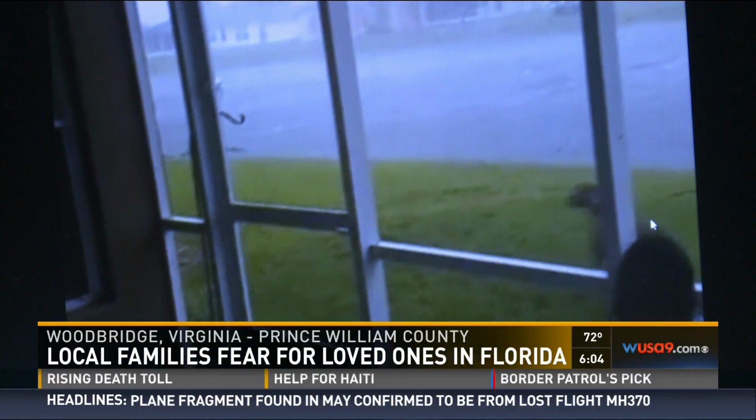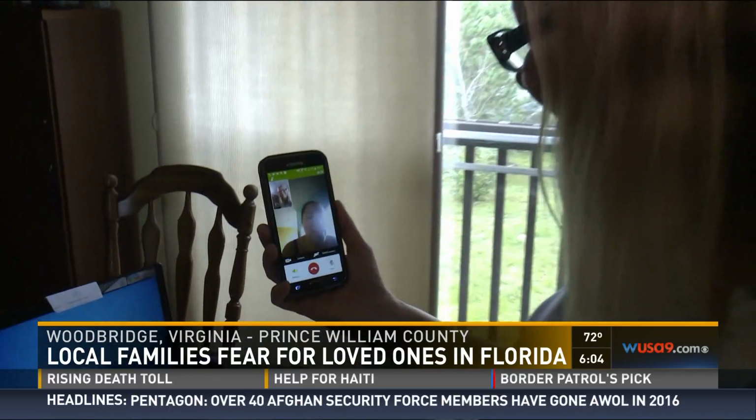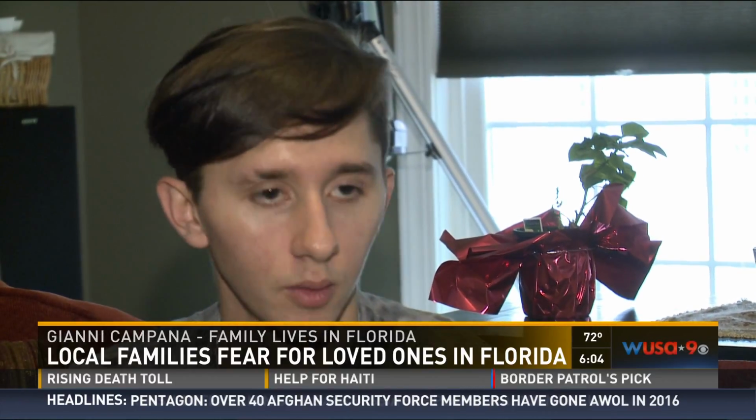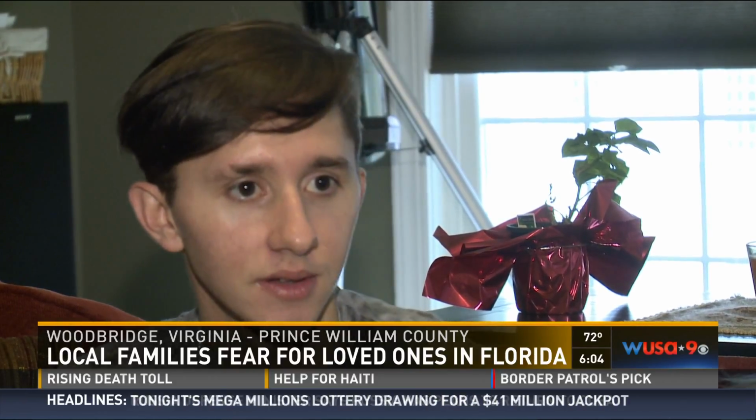And while the family's home is still standing, one brother says he wishes he could do more to help his sister. Yeah, I really worry about them, and to think that I could have been there with them and that I can't do anything now, it's almost like I have survivor's remorse, except that nothing's happened to them, so that's good. Family says so far the only damage they've experienced has been a leaky roof and some power outages.